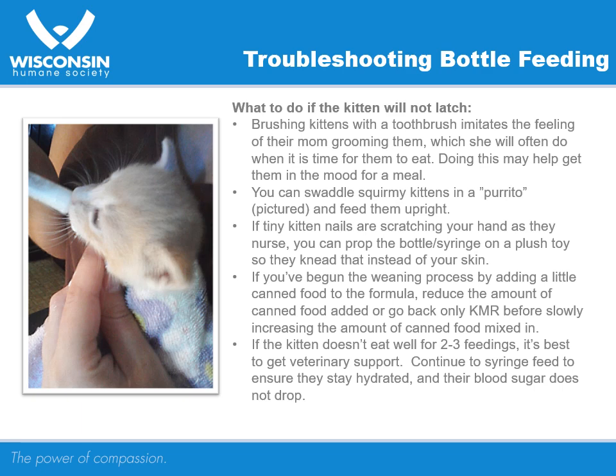If you began the weaning process by adding a little canned food to the formula, reduce the amount of canned food added or go back to only KMR before slowly increasing the amount of canned food mixed in again. If the kitten is uninterested in eating for more than 2 feedings, contact WHS or the veterinarian that you are working with. Continue to syringe feed to ensure they stay hydrated and their blood sugar does not drop.